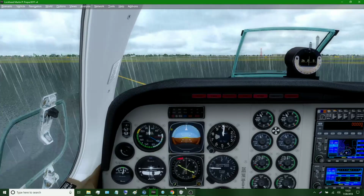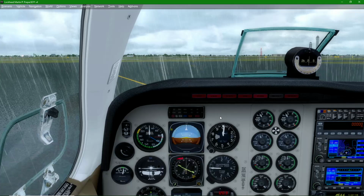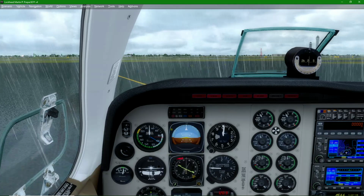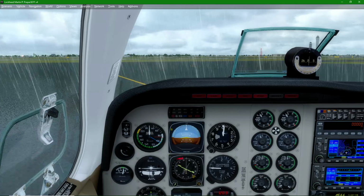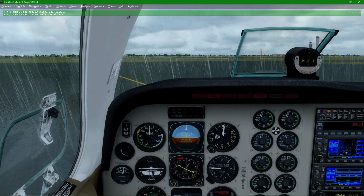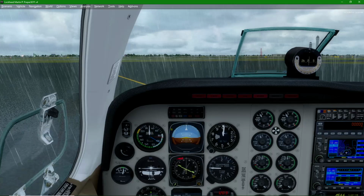Delta 345, turn right 20 degrees. Just a second, I'm gonna text my flight instructor. She's texting me. Delta 345, turning right to 20 degrees. Just turn right 20 degrees, 020.